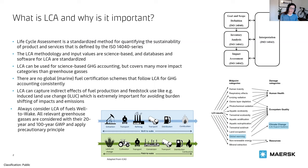And then we come to the question of well-to-wake versus LCA, and it's sometimes two terms that are used interchangeably, but it's really two different things. Well-to-wake more defines the boundary of the analysis, and we truly believe that an LCA should always be carried out on the full well-to-wake footprint of a fuel, so all the way from the extraction or cultivation of the feedstock to the combustion of the fuel. And it also needs to consider all relevant greenhouse gases and other emissions for the purpose, as well as using the appropriate global warming potential of those greenhouse gases.